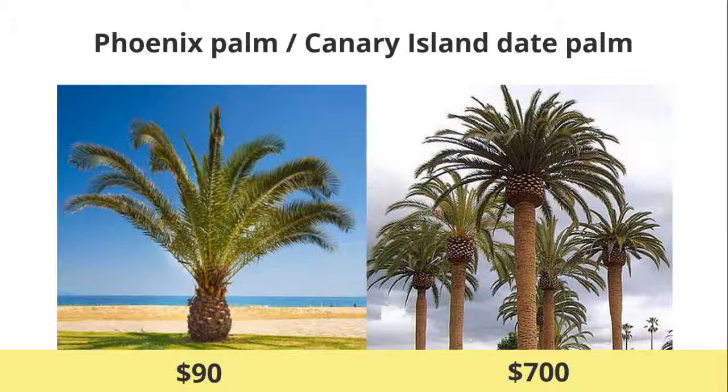So first, a phoenix palm, otherwise known as the Canary Island date palm. So something really small like the one on the left is going to be about $90. So you're going to be getting rid of maybe 20 to 30 fronds. The reason why they cost a little bit more is they're an absolute pain in the neck to work on. They've got these long 4 or 5 inch spikes that always manage to spike you. I don't know why. No matter how careful you are, they always get you. Arborists just don't like working on them, and so they do cost a little bit more.